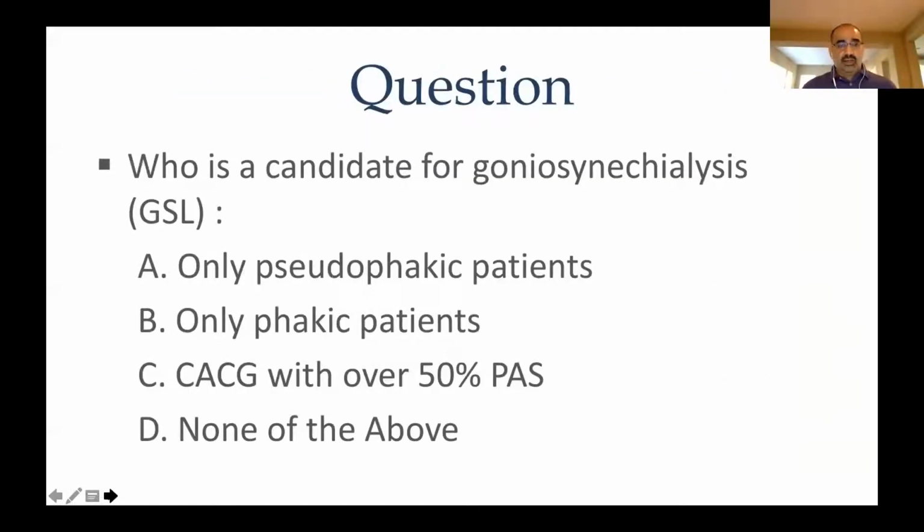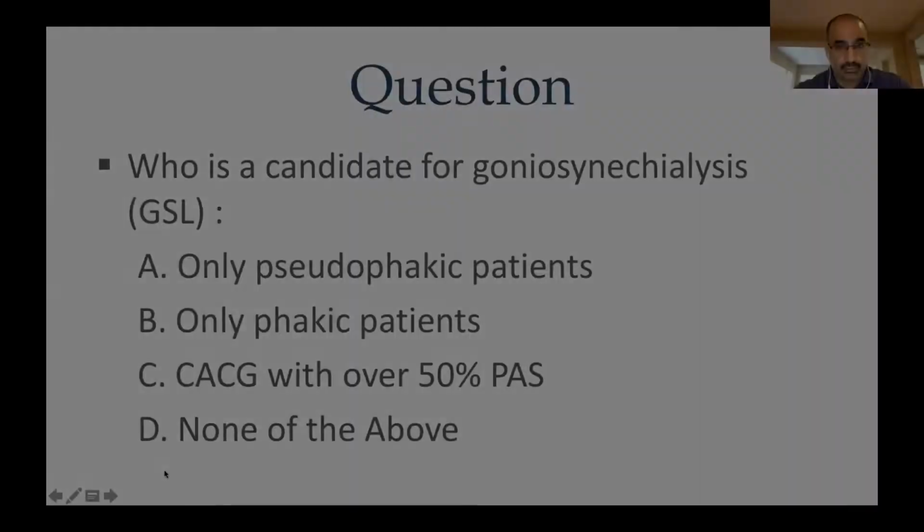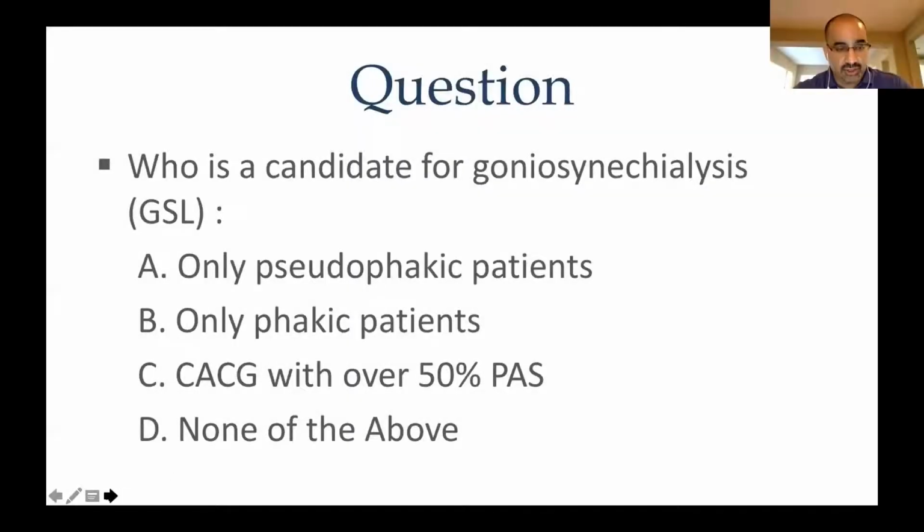So here's the second question. Who is a candidate for GSL? Only pseudophakic patients? Only phakic patients? Chronic angle closure glaucoma with over 50% PAS, or none of the above? All right, 86% chose the right answer. In this case, chronic angle closure glaucoma with over 50% PAS is the right way to go. Now, only pseudophakic or only phakic, of course, we know that we could treat both. It's not really relegated to one or the other, and that's why the proper choice is C.